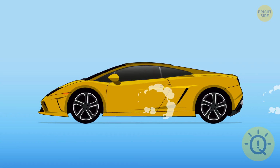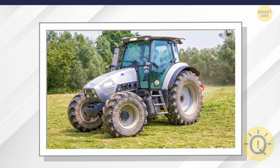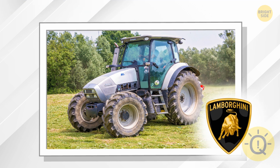Now the task will be a bit harder. I will show you the cars, and you have to guess which brand it is. Let's start with this one. What do you think? That's Lamborghini. Yeah, I told you they were making tractors.